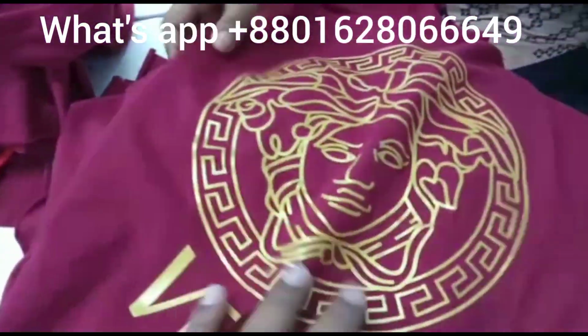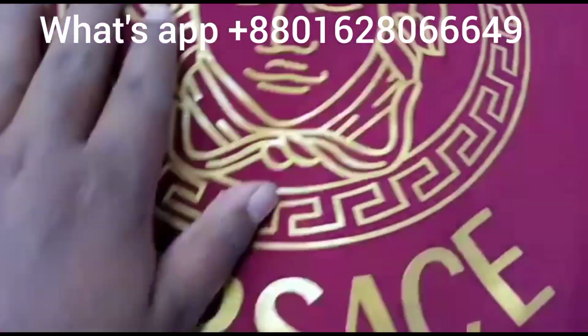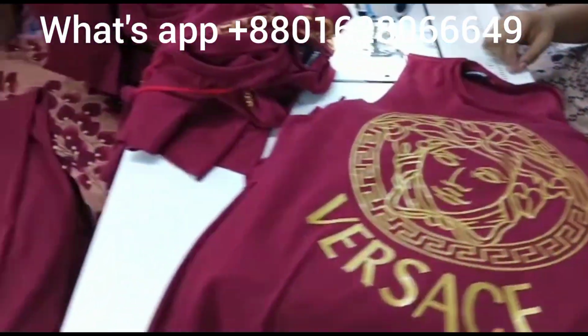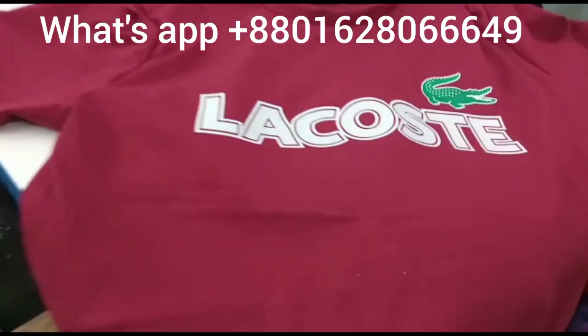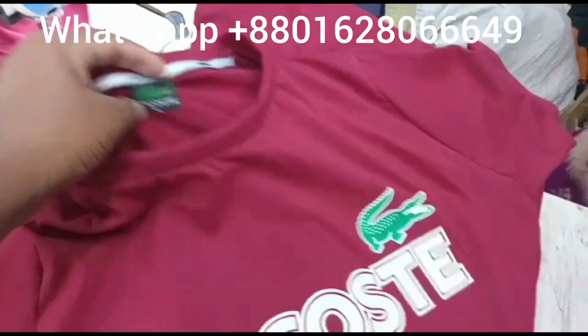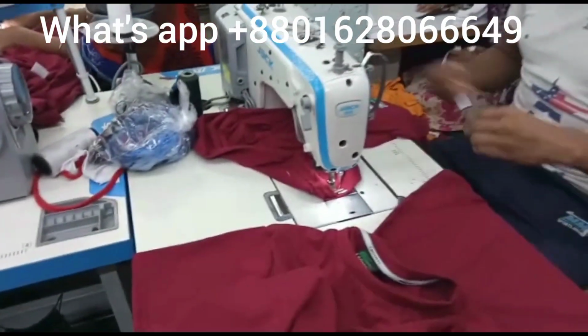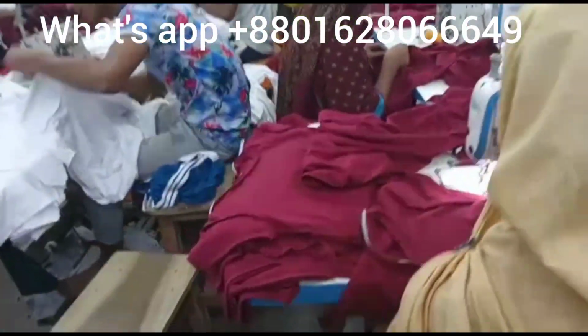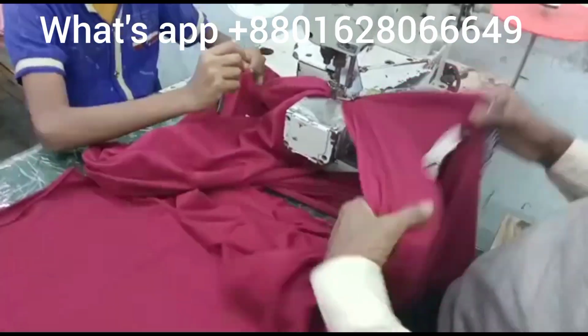I'm a manufacturer of t-shirts, men's boxers, ladies' panties, ladies' undergarments, and also jeans and denim. Today I will show you how we produce the t-shirts, and also how we take orders from different countries like the Philippines, Dubai, South Africa, Botswana, Nigeria, even the USA and Qatar. So how we can deal with the customer, and how we produce our t-shirts. Now you can see the sewing of the t-shirt, you can see the FUBU.